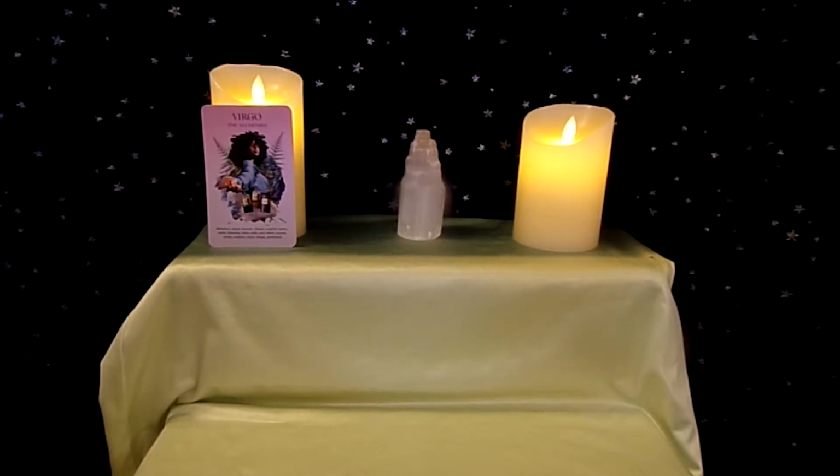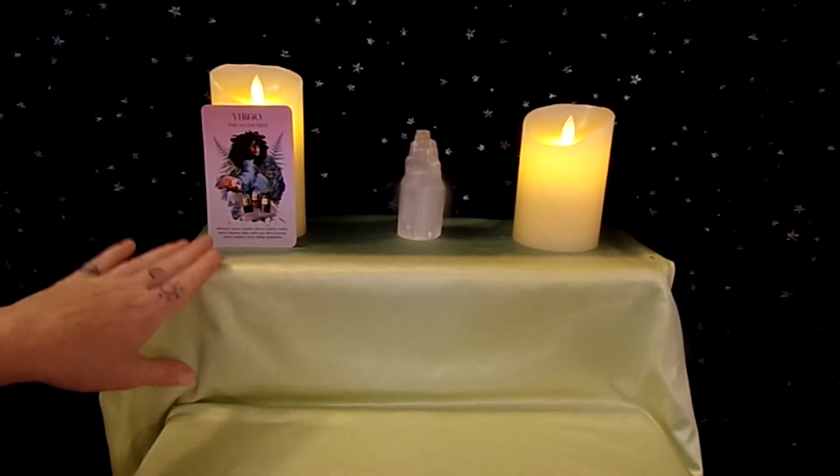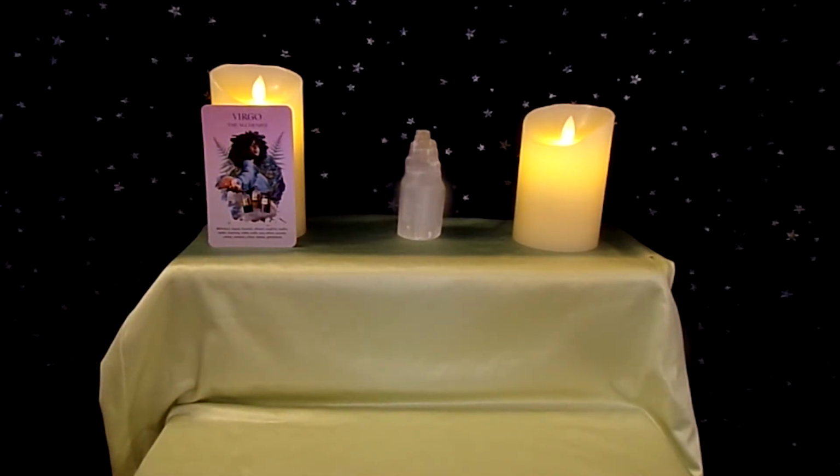I do want to briefly mention, this is just talking about some of the South Node in Virgo energies, and then we're going to be pulling more tarot to hone in on that a little bit more closely. This will play out differently from individual to individual, and this is also heavily impacted by what house your South Node is in. So once again, if you want to learn more, I do offer in-depth natal chart readings where we can look at that a little bit more closely.